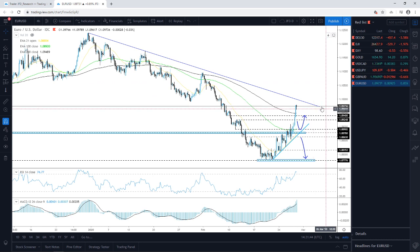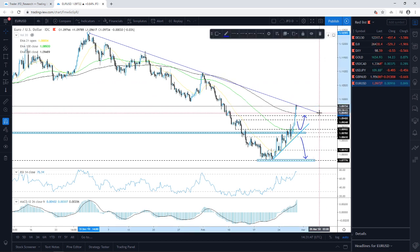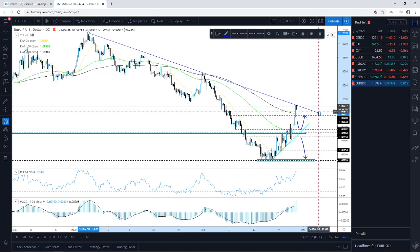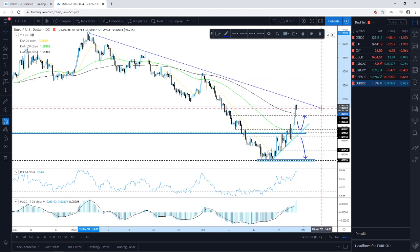of course some of you might be drawing it this way instead, rather than connecting this little high here of the 16th of January. You might be connecting this point here, the high of the 31st of January, and in that case, yes, we are currently testing this downside line, but to be honest, let's keep an eye on this one here for now, because that's still the last resort for the bears to step in, and if this downside line holds, then we could see a reversal, maybe back to the downside.